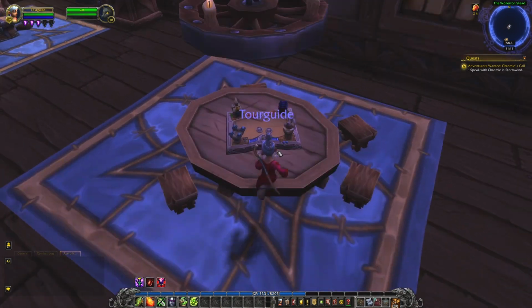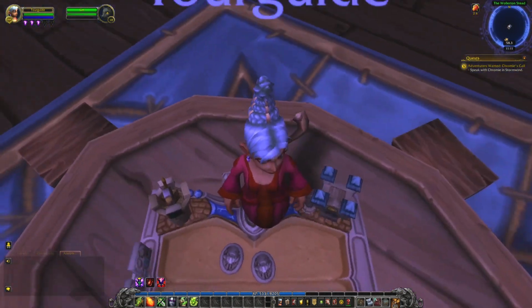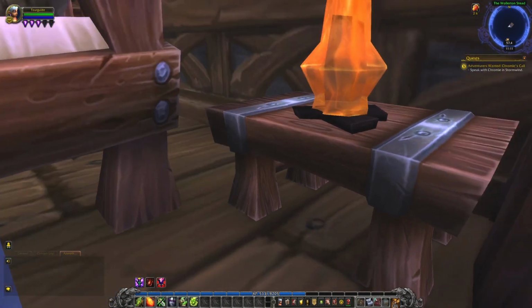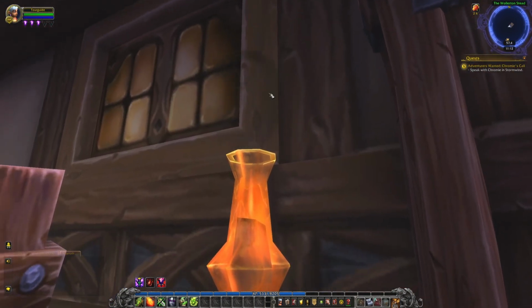And upstairs I found out what the guards do in their downtime. Looks like they play Hearthstone. Little details I look for and I really appreciate. Have a look at the smoke plume coming out of this candle.